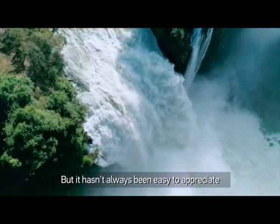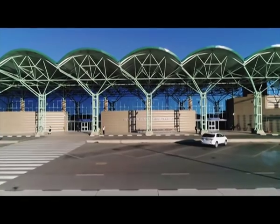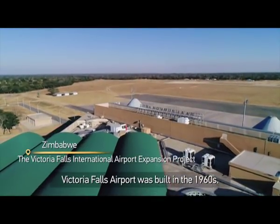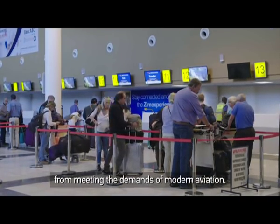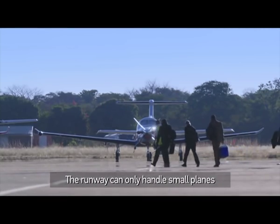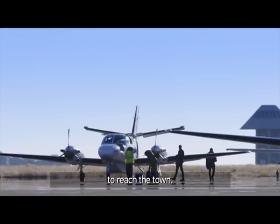But it hasn't always been easy to appreciate this wonder of the world. Victoria Falls Airport was built in the 1960s. The original design was a long way from meeting the demands of modern aviation. The runway can only handle small planes, and tourists have to make several transfers to reach the town.